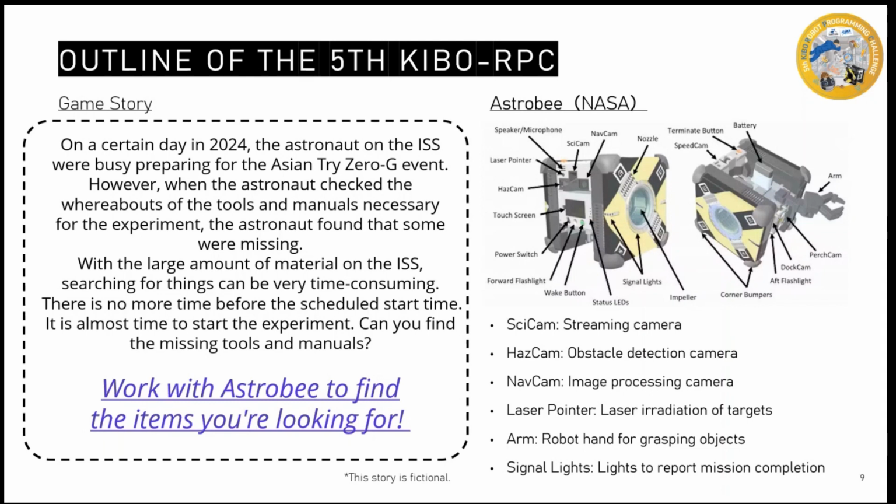The astronaut on the ISS is preparing experiments which will be conducted for the ASEAN Stride Zero-G event. But some of the tools and the manuals necessary for the experiment are missing. Your mission is to find the missing item using Astrobee. You can see on the screen the specification of the Astrobee with all the functions that the robot has.